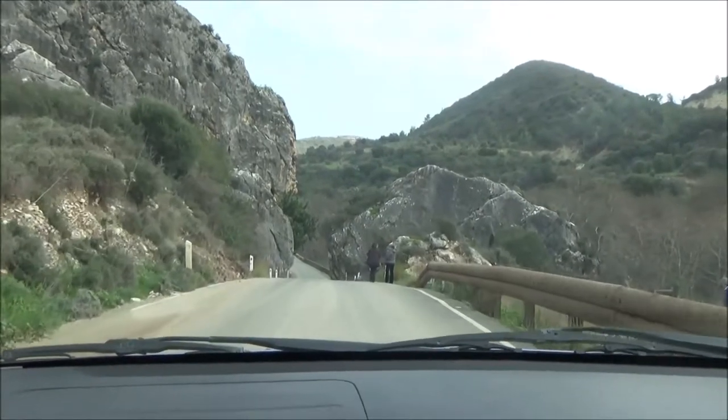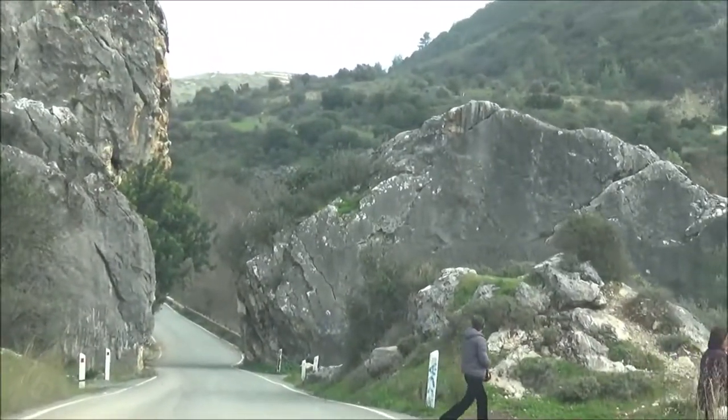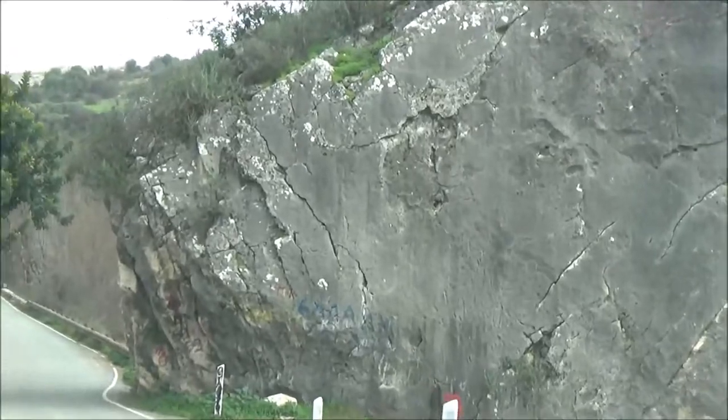As you can see, people there were videoing this beautiful rock formation. This is on the way going to Omodos.